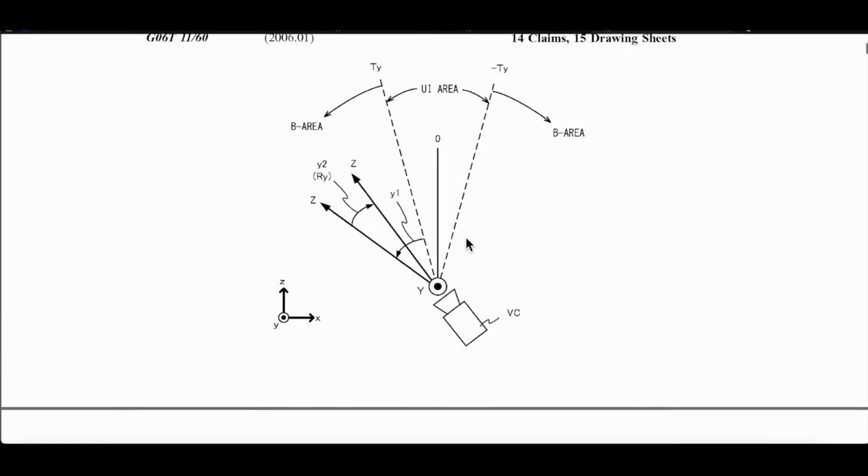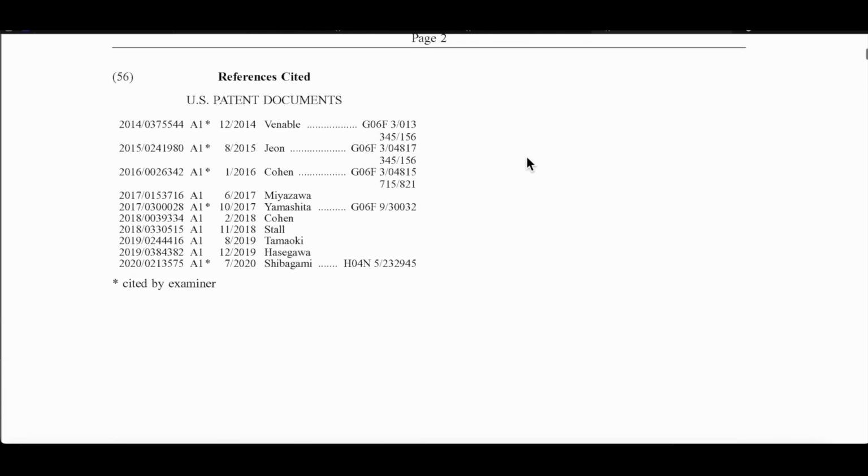So here we have the example of the camera, which examines the area that we are in. The UI area will be between these two angles right here, and then we have B area and B area here. So let's go ahead and continue to look at the images right here.